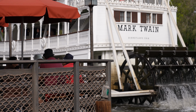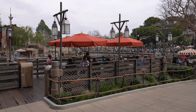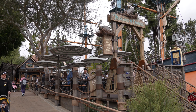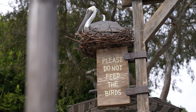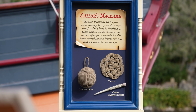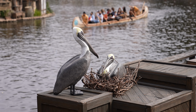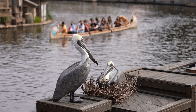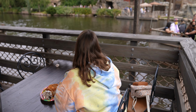Just an extended seating area for the Harbour Galley restaurant, or basically for any restaurants here in the New Orleans Square area. I think when we saw construction on this thing, I didn't think that there was gonna be actually theming here. Like, they put a bunch of pelicans and a bunch of information about ships and just a bunch of fun little details that only Disney would do. And it's an awesome view. Like, look at that. I know. We're like right on the water.